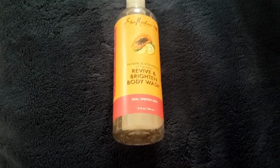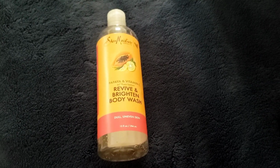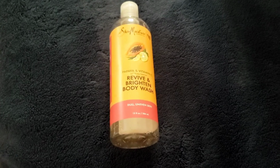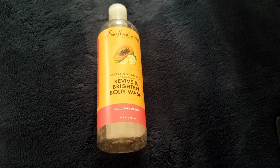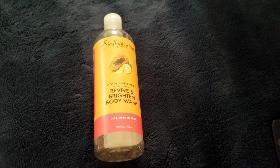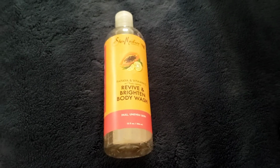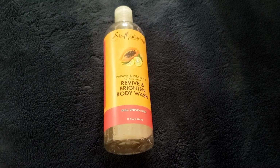The product that I hate, I don't want to mention it again, but yeah, I actually did really, really good. My skin is now feeling really soft. It's soft, my skin doesn't feel tight. Obviously, I will still use a body moisturizer just in case to make it feel better.